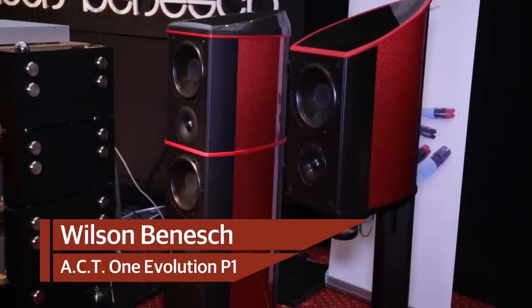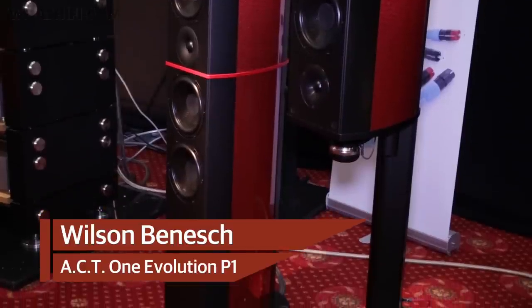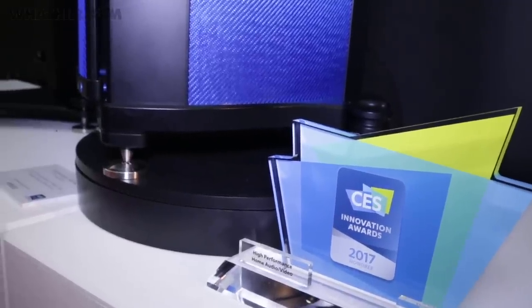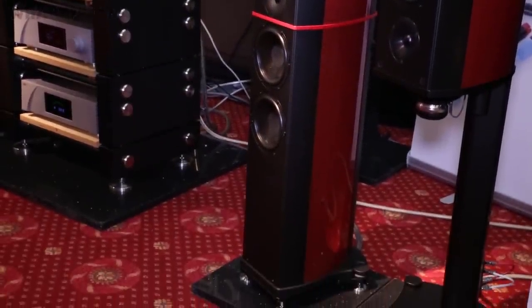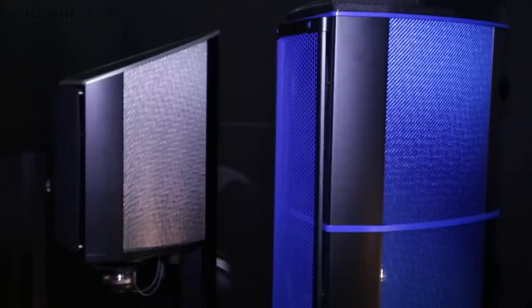Finally, Wilson Benesch was showing off its rather colourful fifth iteration of the Act 1 Evolution P1 loudspeaker. Fresh from picking up a CES Innovation Award at the beginning of the year, these speakers use carbon fibre composites in their design to dampen any sound coloration, but also add a splash of colour thanks to a partnership with Hypetex, a brand more usually connected to Formula One. As a nod, the speaker colours all have a racing-themed name, including Enzo, Ettore and Silverstone. They're available now for £21,500.